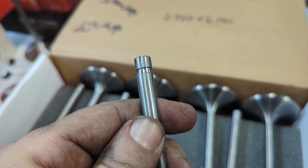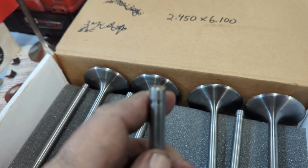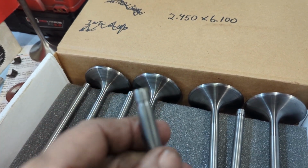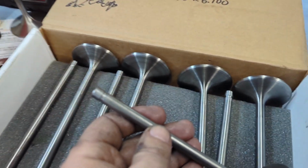So I'm going to go ahead and put them on the end of the valve grinder, and I'm going to grind that surface. I want that dead flat. So the rocker arm is sweeping across that without any imperfections. And then we'll be done. So we're going to take these over to the valve grinder.